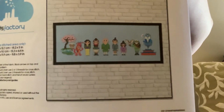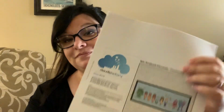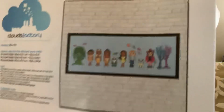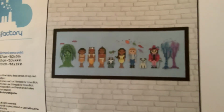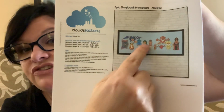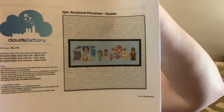All right, so Mulan. Love Mulan. Mulan is one of my favorites. Not my favorite, but one of my favorites. Here is my favorite princess. Pocahontas. Sorry, this is hard for me to see. Yeah, there we go. So I love this one. Love it. So I will be very happy when I get to stitch these. So what I loved about it is you can literally stitch one of these figures in a setting and feel like you accomplished something. So we have Aladdin.